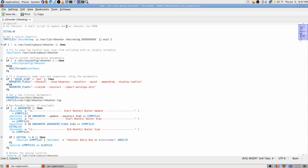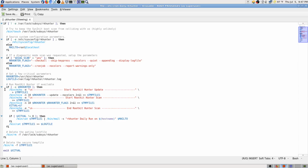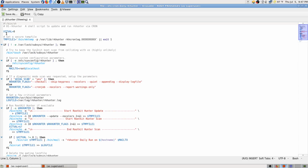To update Rootkit Hunter and run Rootkit Hunter via cron. How cool is that? If then... did it say when it would run? No.